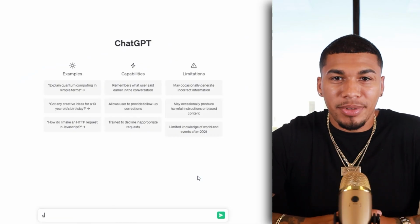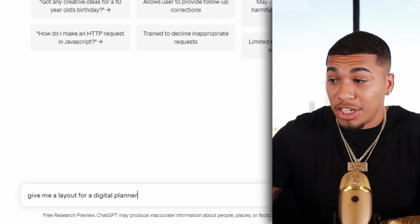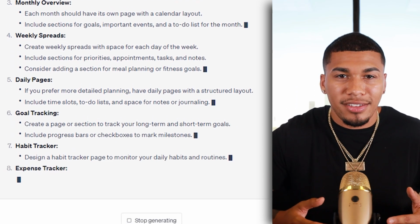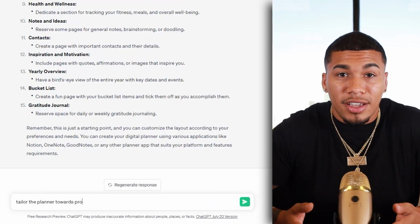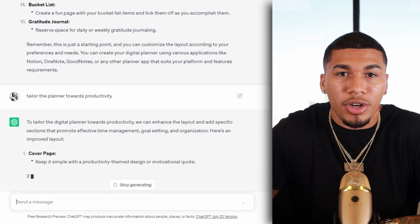Let's just say you're barely going to have to lift a finger if you use AI to help you create these planners. All you have to do is head over to ChatGPT and simply type in something like, give me a layout for a digital planner. And in just a couple minutes, you have a full lineup of exactly what you could be placing in this digital planner. And even though this response was spot on, you can get as specific as you want in the prompt that you're giving to ChatGPT until you find something that fits what you're looking for.